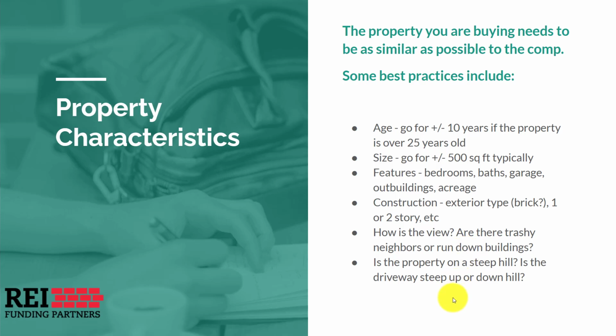If the comps don't have that, but your property does, then that's going to mean your property value is lower. Another one that we've experienced just recently, and we saw it bring the property down and make it hard to sell on a property that otherwise looked good: is the property on a steep hill? Is the driveway to get in and out of the garage steep, up or downhill? Is the HVAC unit sitting out right in front of the sidewalk on the way in? All of those things matter when you're trying to compare to another property.